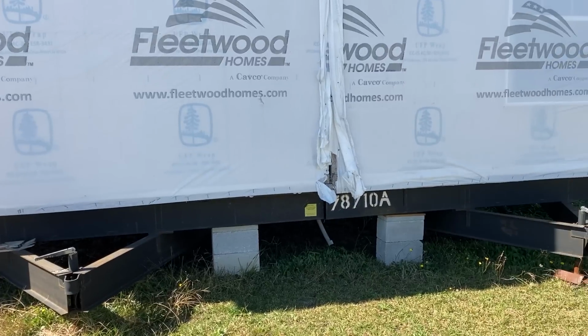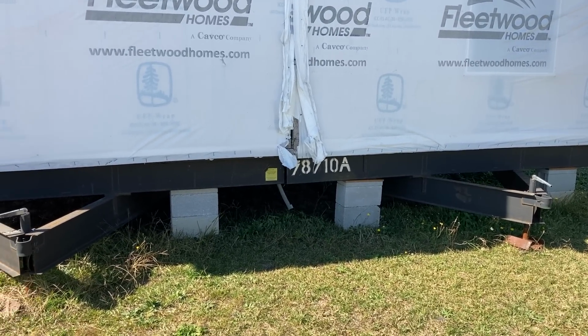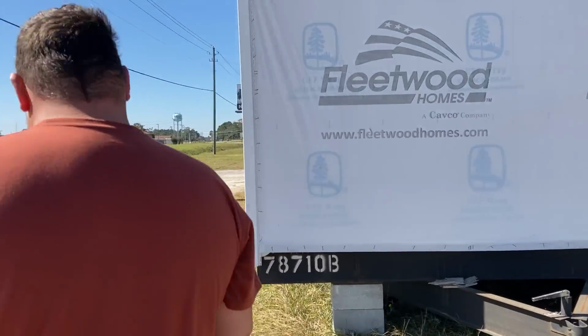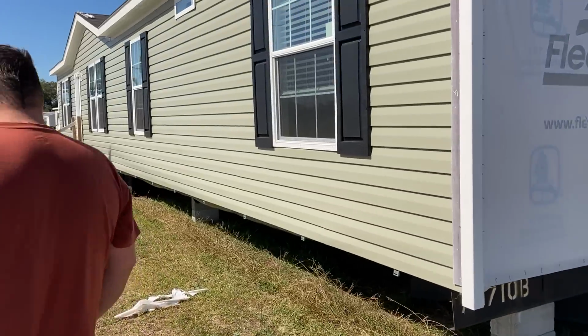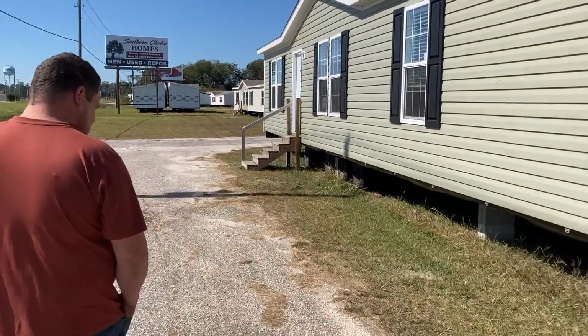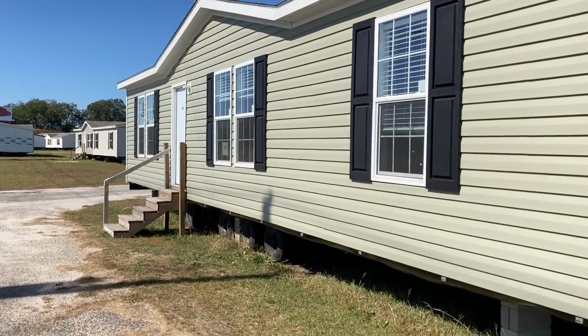But notice it says on the trailers, it says 78710A, and then this one's B. They're trying to keep it straight. If you got a mix match, you know, that'd be a big problem. You get somewhere and you'd have a door where you wanted a closet. You'd have a blue back and a green front. Yeah, you wouldn't want any of that.